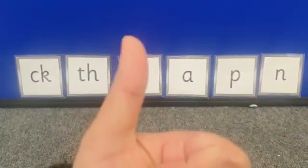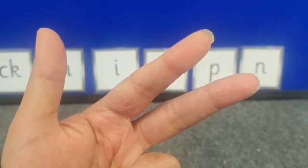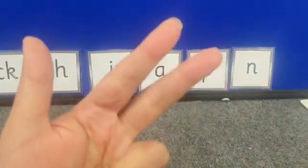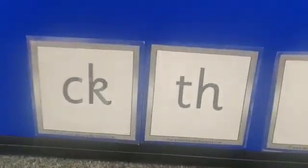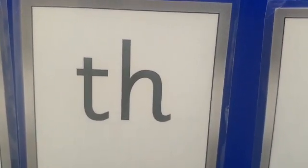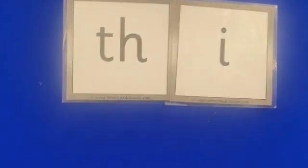Th, i, k, th, i, k, thick. What's the first sound? Tell me when to stop. There it is, our sound of the day. What's that sound? Th, excellent. I. And what's the last sound in the word thick? Th, i, k. Well done.